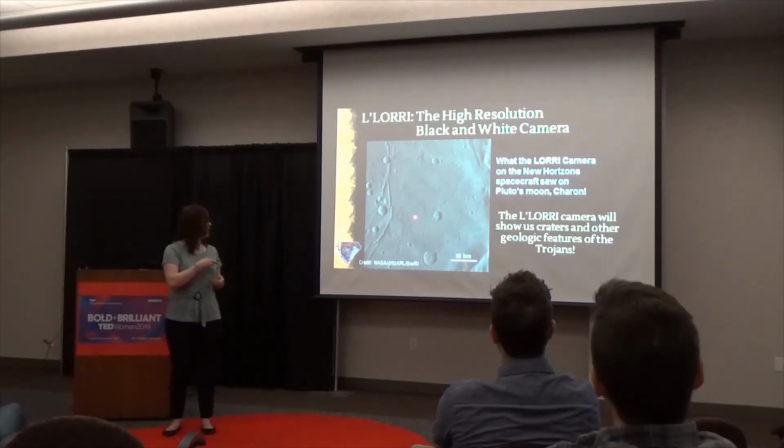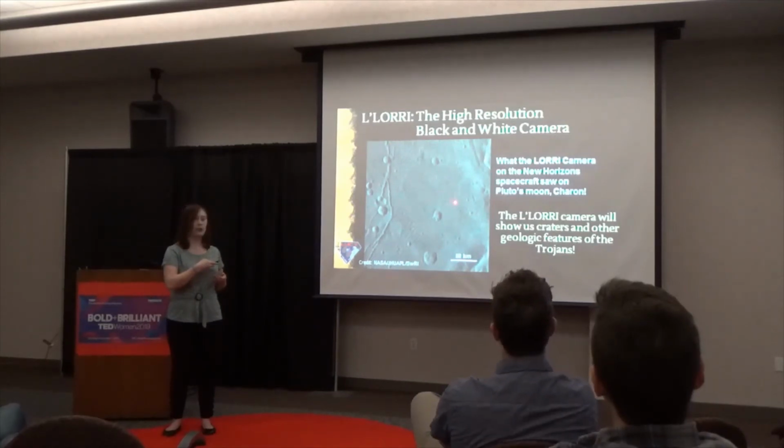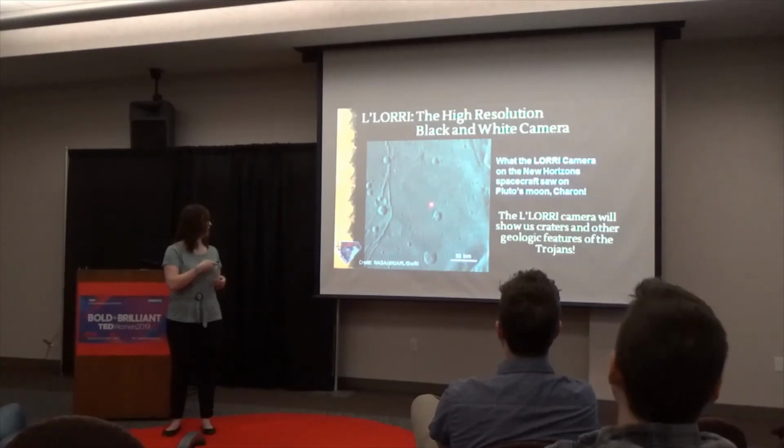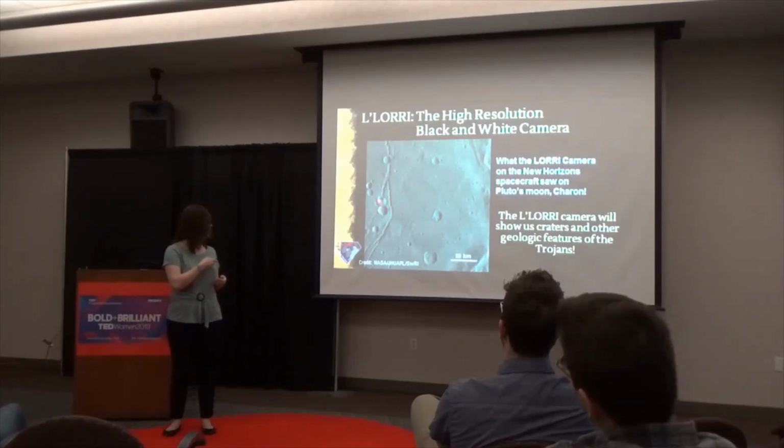So right here, this is a picture of what the LORRI camera on the New Horizons spacecraft saw on Pluto's moon, Charon. So as you can see, this is really good resolution for something that's millions of miles away from us. And you can see a lot of different features on here. There's what looks like a ravine. There's several different craters.